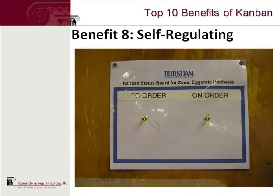Alright, benefit number 8, self-regulating. What we mean by that is when things change, and they change all the time, of course, when demand goes up or demand goes down, a Kanban system adjusts to those changes in demand automatically without us having to actually do anything, as we normally would have in traditional material management. Now, how does it do that? How does it self-regulate? Well, it self-regulates because we're refilling or replenishing material based on usage.